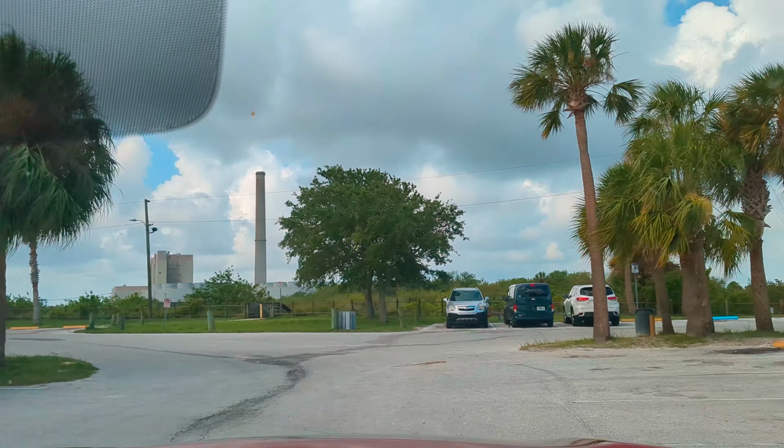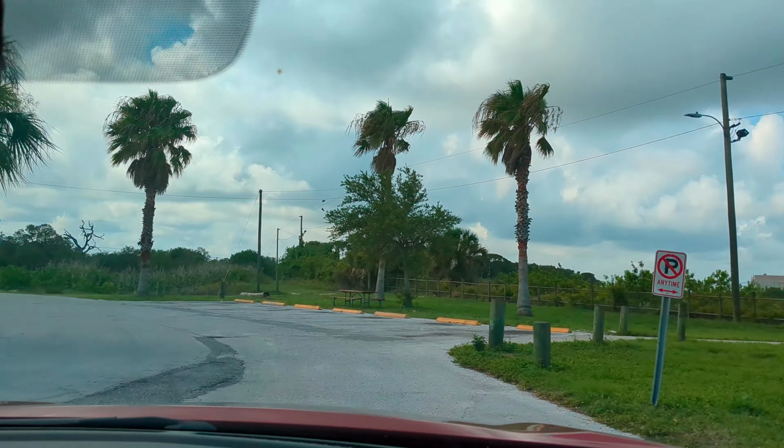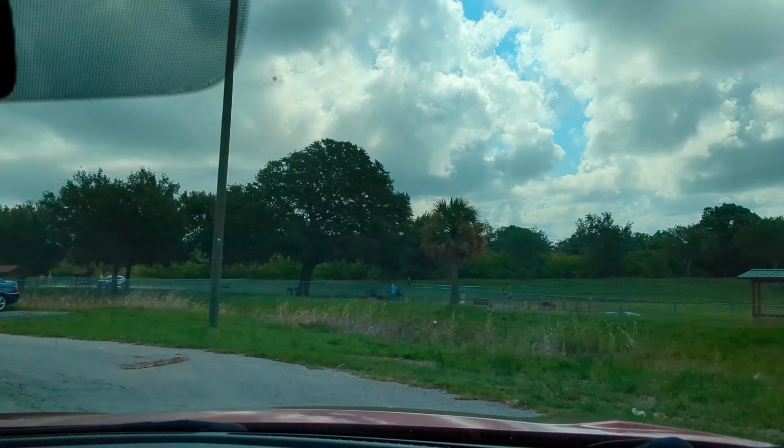At first glance, this 23-acre park looks like a regular park with just a nice dog run and a fishing pier. When I first saw it, I wasn't impressed. Once I explored the park more, I was pleasantly surprised.